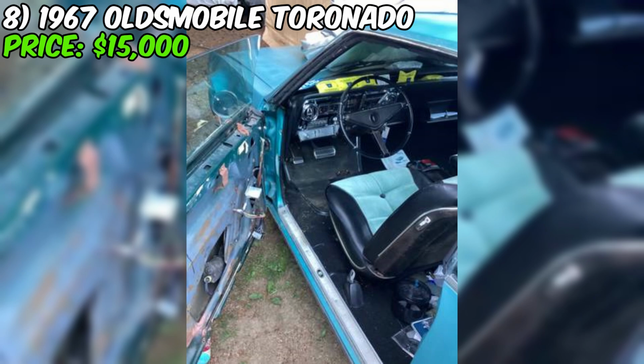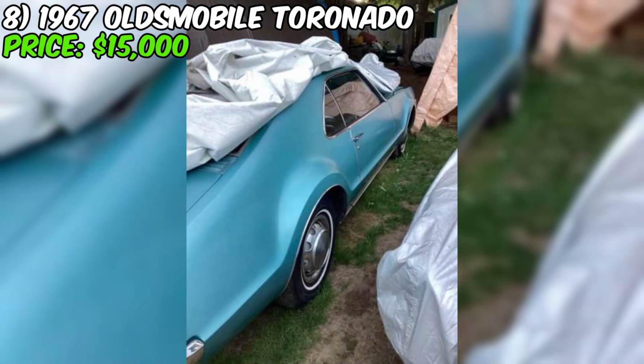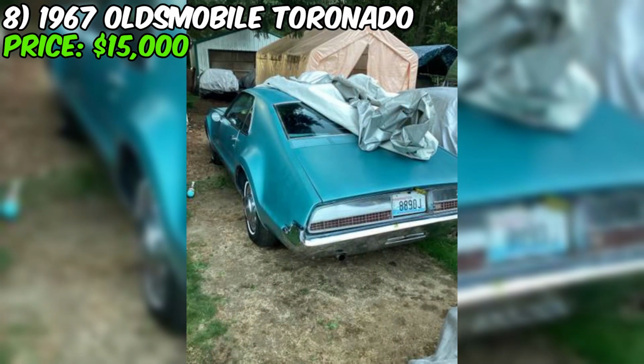8. We've got a real piece of automotive history up for grabs, a 1967 Oldsmobile Toronado that's sure to get your engine revving. This beauty is being offered for sale at $15,000, but the seller is willing to consider offers, so there may be some wiggle room if you're serious about making this classic your own.